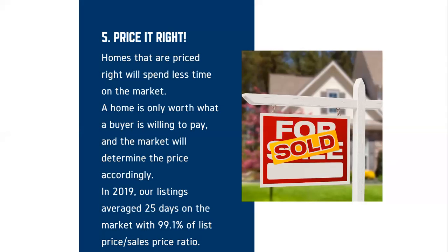And finally, our number 5 item is price your home right. If your home is priced right, it will spend less time on the market. Ultimately, a home is only worth what a buyer wants to pay, and every buyer may have a different value in mind of what they'd be willing to pay for your home. The market ultimately will determine your price accordingly, but homes that are listed too high in the beginning will spend more time on the market and end up selling for less than they could have sold it for in the beginning, if that makes sense.